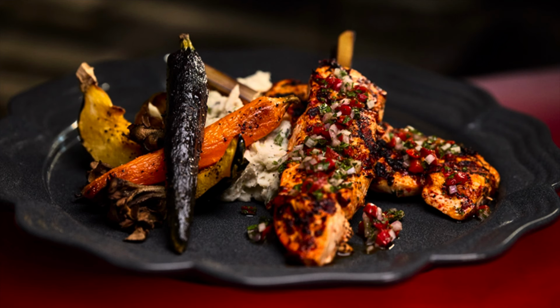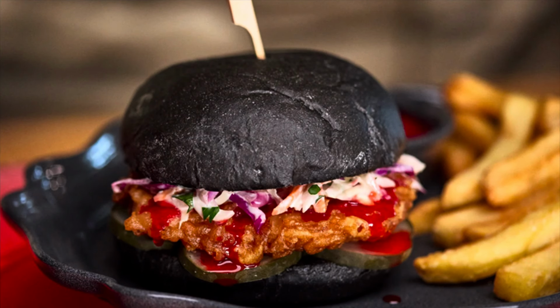They've also shown the blood orange chicken sandwich. That is going to be from Das Steakhouse as well. This is a flash fried marinated chicken breast tossed in a tantalizing blood orange sauce, served on a sinister black bun with tangy pickles, a slaw, and crispy fries.